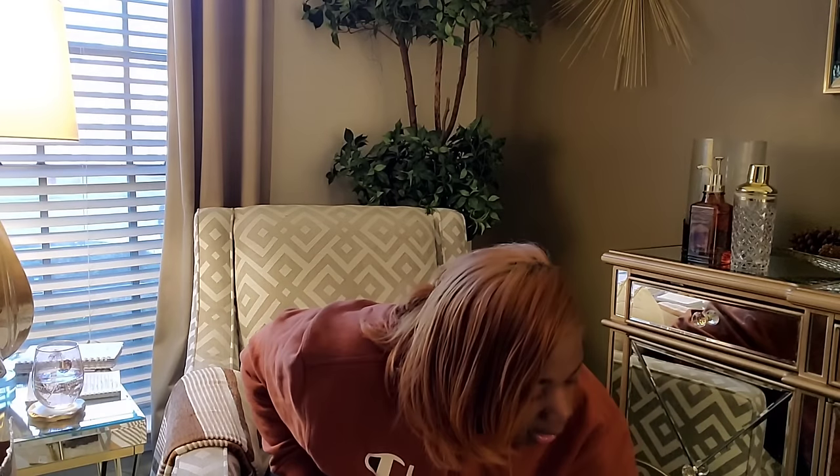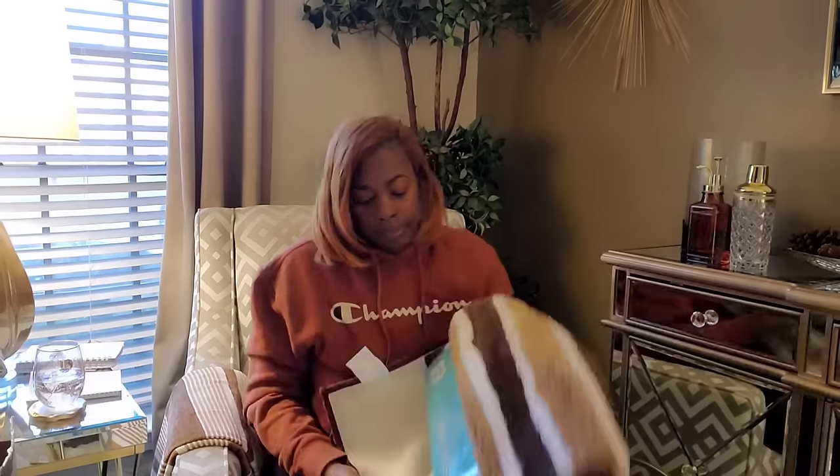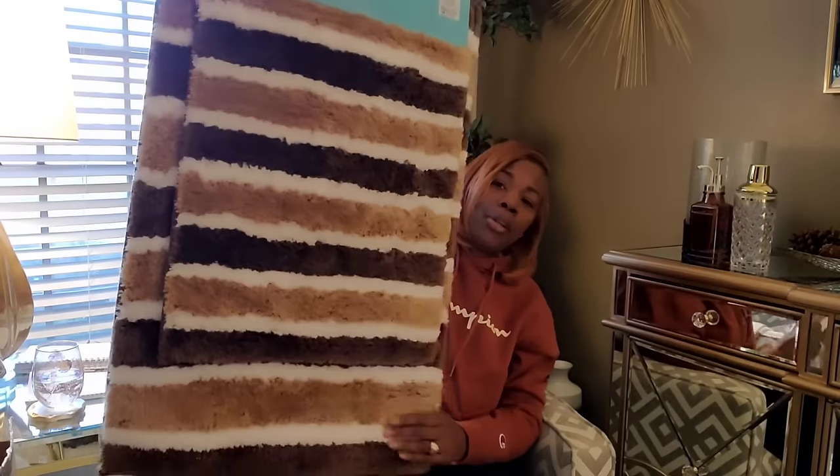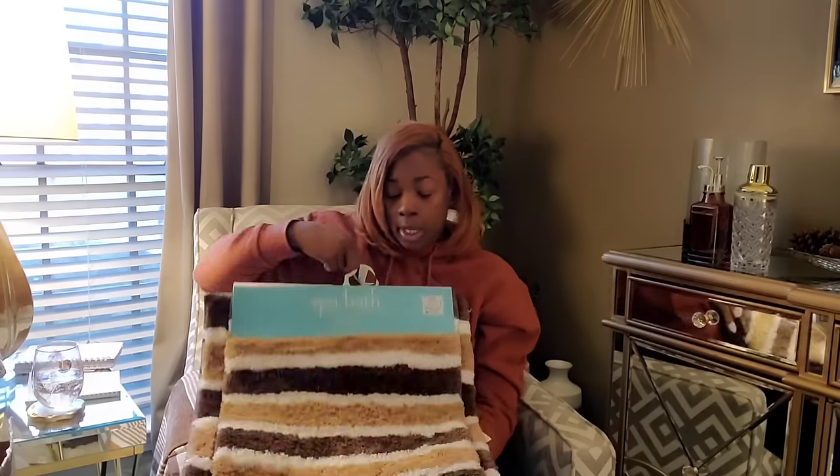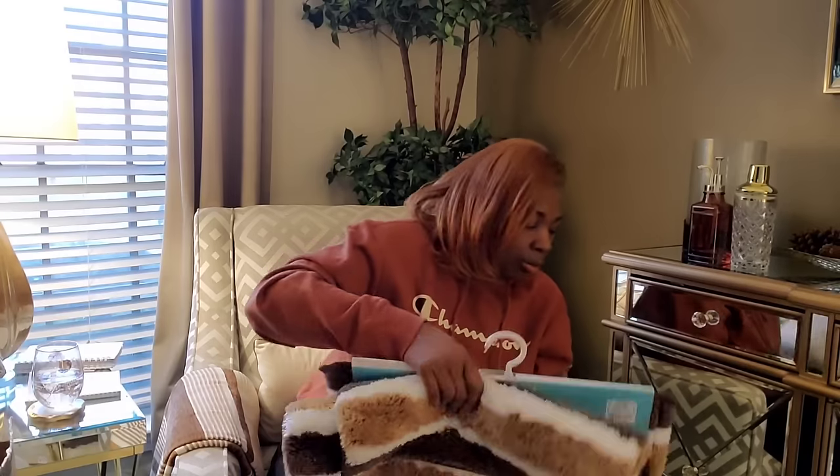The next thing that I saw when I was in Ross was, because I have the guest bathroom here, I saw this rug and I thought it was so cute. It has the cream, the beige, the brown. And it was only $12, and I don't have a rug in there. So I'm like, ooh, I need a rug in there for right now. This matched perfect with what I have going on, so I just bought this rug.